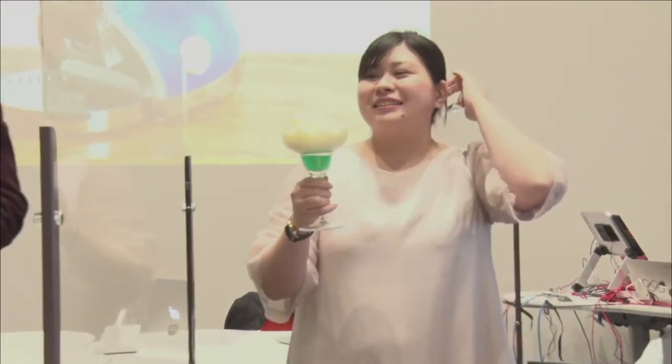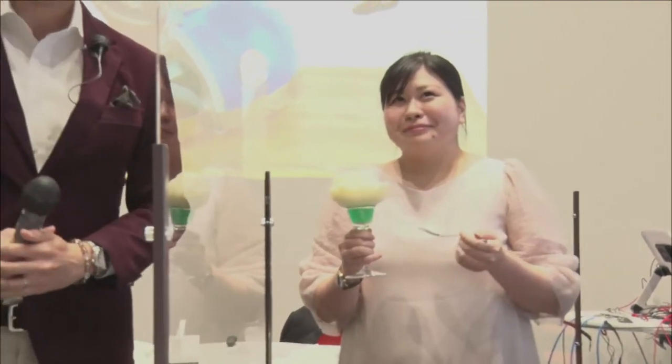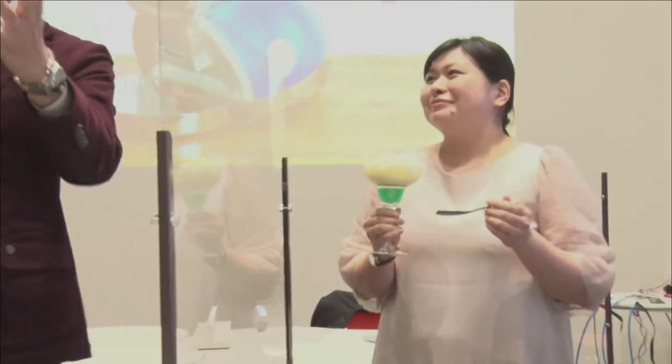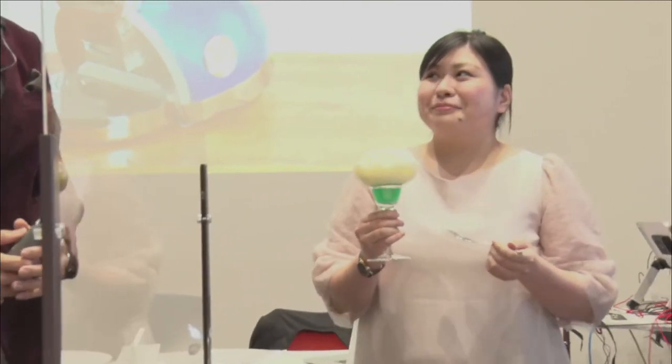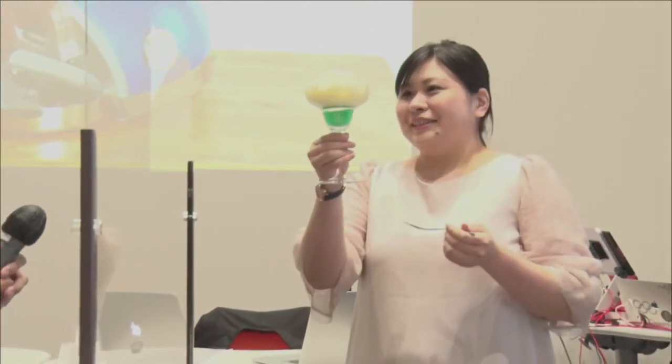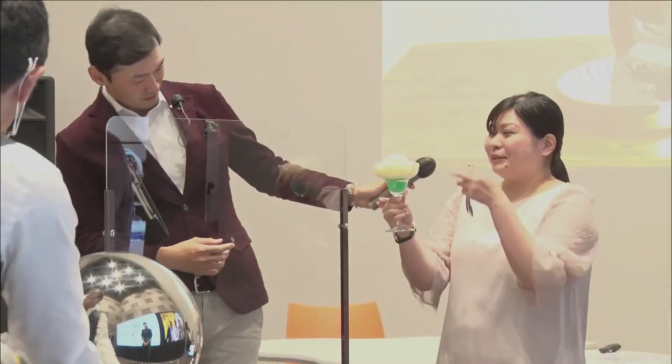So Mr. Weather continues to shave cocktails because we have a number of glasses already. So please also join us and have a taste. Wow, that's beautiful, isn't it? Very mouth-watering.